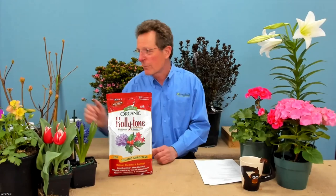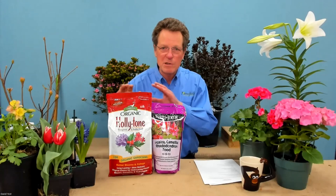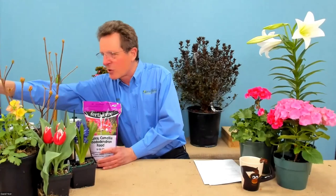We also have this one from Fertilome, which is a more traditional synthetic fertilizer, which is really the big difference. When we go organic, we got Hollytone. Oh, we've got this azalea and camellia food. So the flowering plant food, we're working on that. Hope we can get it back on the shelf soon, but we've always got alternatives and options that's there.